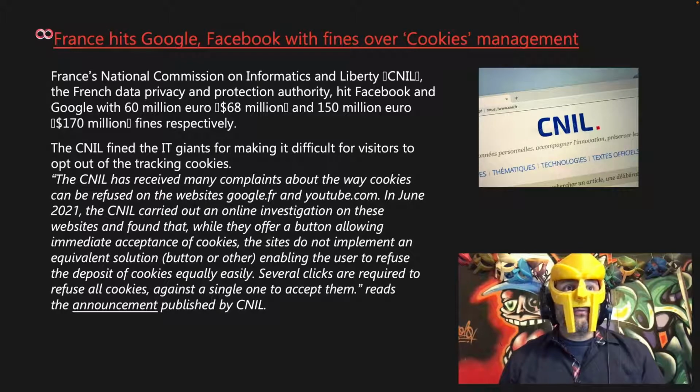The CNIL fined the IT giants for making it difficult for visitors to opt out of the tracking cookies. The CNIL has received many complaints about the way cookies can be refused on the websites google.fr and youtube.com. In June 2021, the CNIL carried out an online investigation on these websites and found that, while they offer a button allowing immediate acceptance of cookies, the sites do not implement an equivalent solution, button or other, enabling the user to refuse the deposit of cookies equally easily.